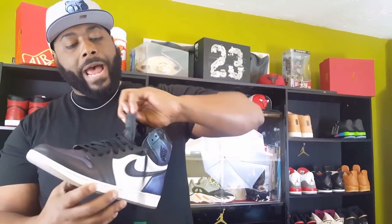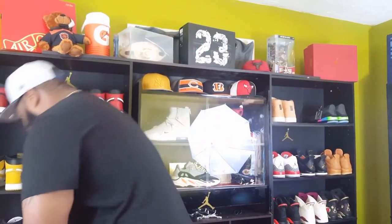Dope colorway. Dope shoe. Love the laces, from the laces, the lace tips, all the way to the shoe itself, man. These are fire. The All-Star 1s, when they first released, I thought the resale value would be sky high on these. When they first released, everybody was going after them, but the resale value wasn't that much. For the first month, they were hot. After that, they weren't hot. Now the resale value is shooting back up. So resale for the Jordan 1s is an iffy thing, but usually they go up, skyrocket. I'm tired, I just got worked out. So look, Jordan 1s, All-Stars. Dope colorway.